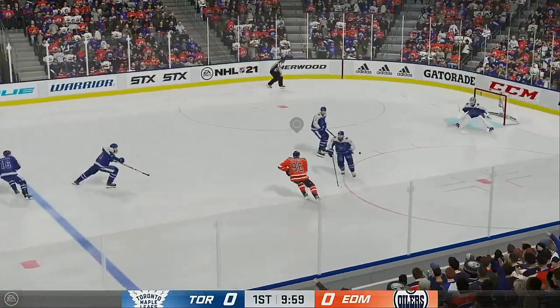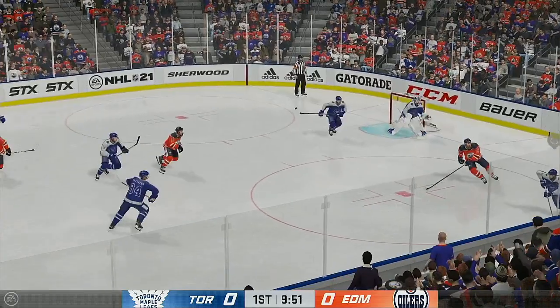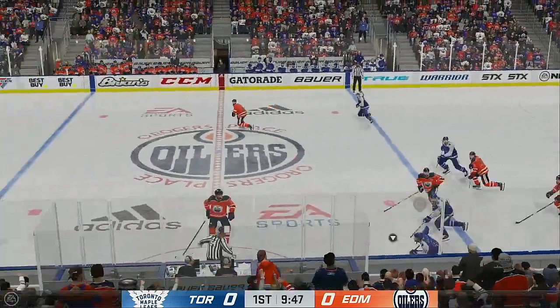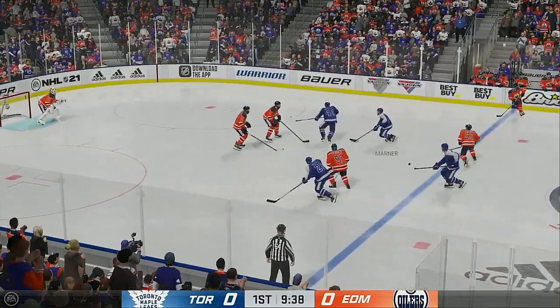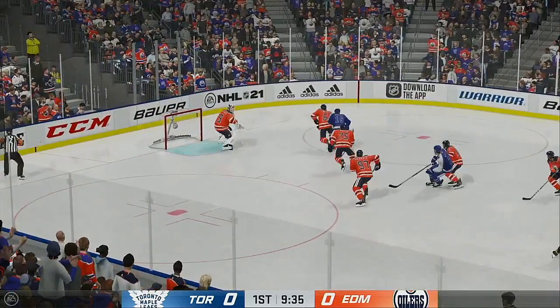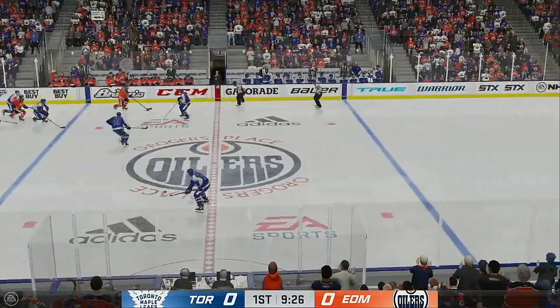Edmonton's got it into the offensive zone. Toronto's looking to break out of their own end. Gaining momentum along the wing. Moves it quickly over to Marner. Denies him on the play. Up along the wing.